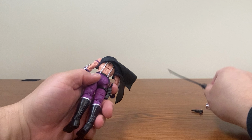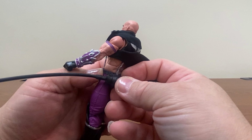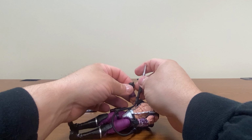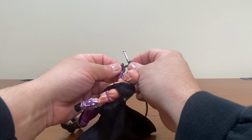Now, as mentioned before, there's this little teeny tiny hole right about there, if you can see that, where you plug this little teeny tiny thing into it. And that puts that on this hip. Maybe we'll try spinning it this way. So then we can put that in his hand like so.